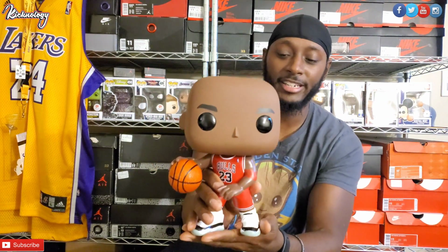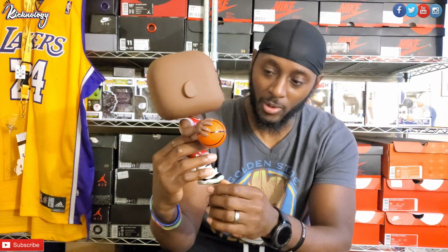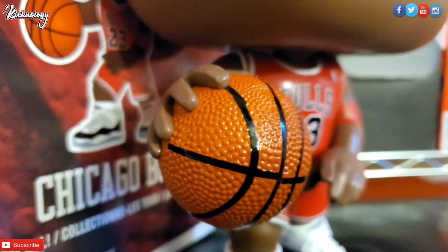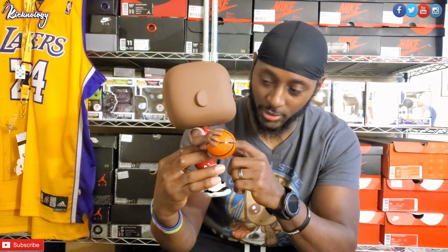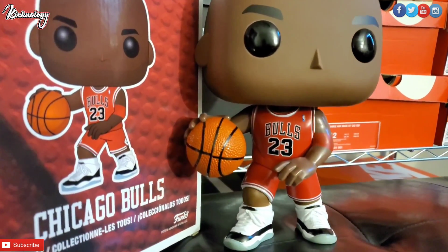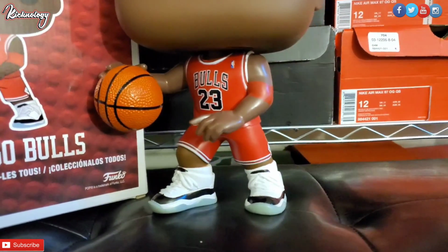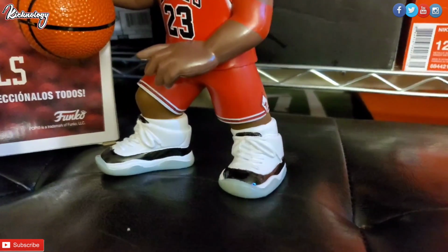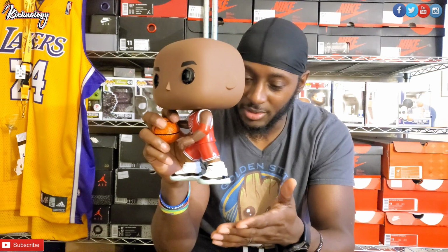But as you can see here, we have the Michael Jordan Funko. You have the basketball, of course. And like I said, the detail on it is crazy. The basketball actually has the bumps in it, just like a normal basketball. You have the 23 home jersey. You have the wrist, the elbow pad, the elbow band. And look at the shoes, man. This is the reason why I collect these things. Look at the shoes on the bottom of this Funko. Dope. You know what I'm saying?